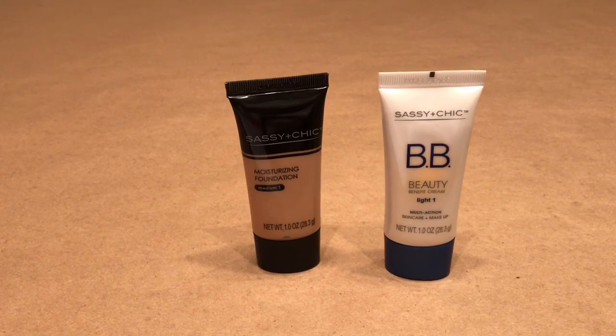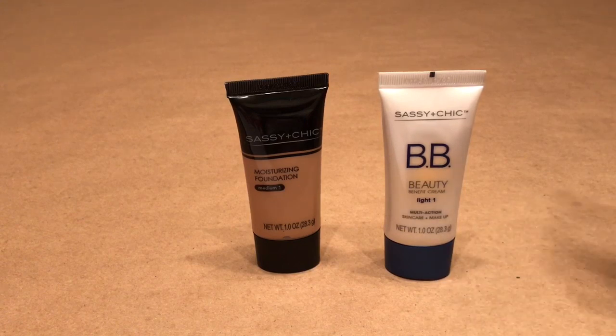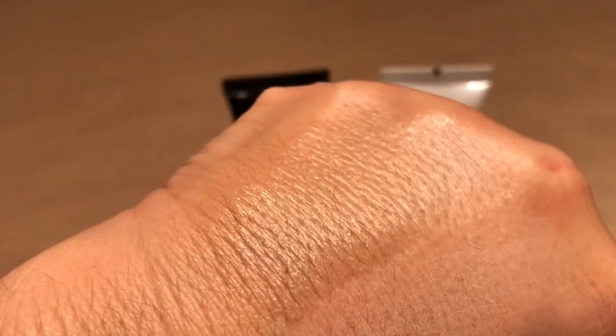I felt like the moisturizing foundation doesn't give you enough coverage. There's hardly any coverage, and it does not absorb into the skin. Therefore, if it doesn't absorb into the skin, it's just sitting on the surface of the skin. And that's exactly what happened for me. It just sat on the surface of my skin. I don't feel like it ever dries. As you can see here, it still looks wet, and it's been like 15 minutes since I put it on there, and that's how it's going to stay.